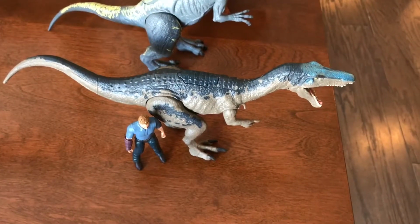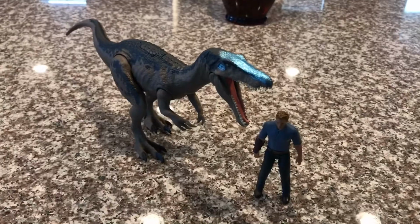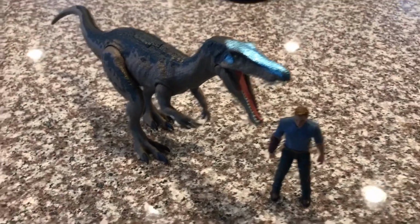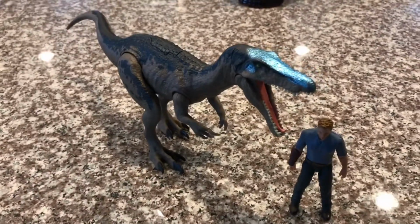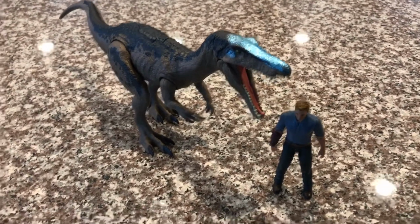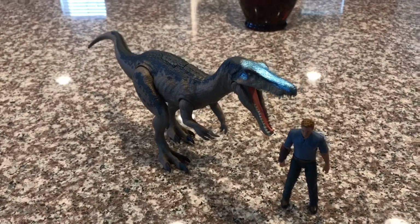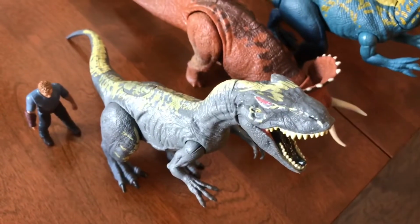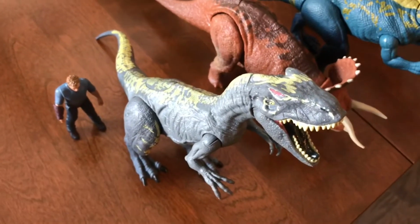The next smallest dino after the Ceratosaurus is the Baryonyx. Okay, so here's the Baryonyx. The Baryonyx's color scheme is blue, light blue, and brown. The fun fact about the Baryonyx is we got 3 Baryonyxes in Jurassic World Camp Cretaceous Season 2, named Grim, Chaos, and Limbo. The next smallest dinosaur after the Baryonyx is the Allosaurus.